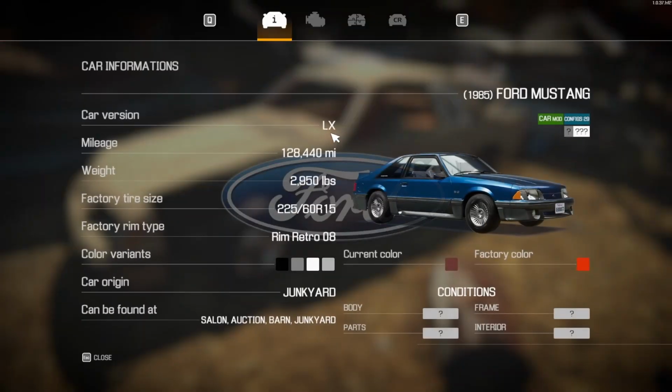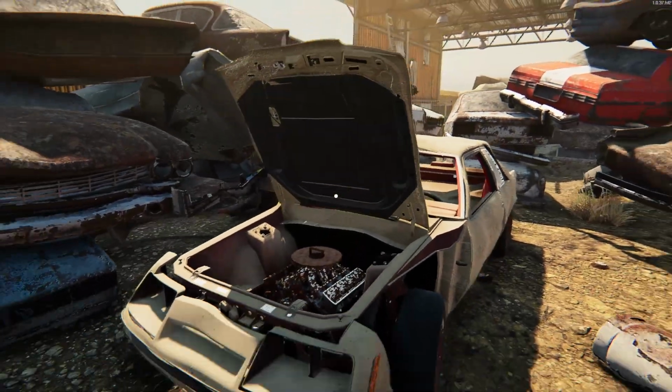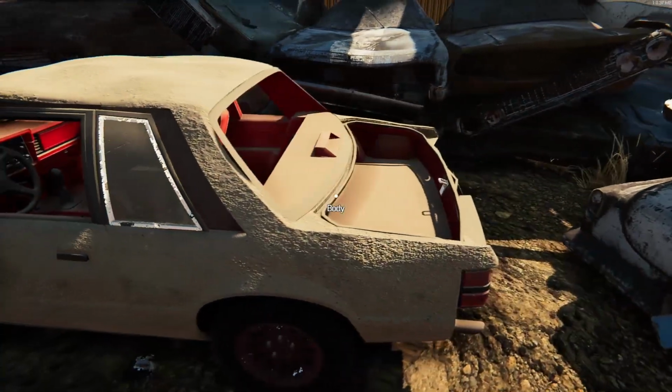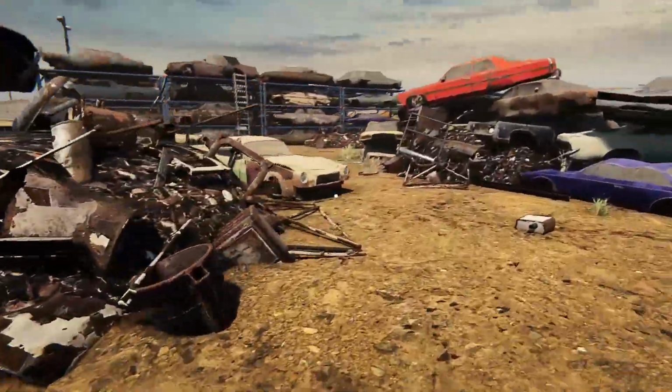Ford Mustang. This is an LX. This is 128,000 miles. This could be a contender. Knowing it is a Ford may reap some bad vibes on YouTube, but hey, that's okay.